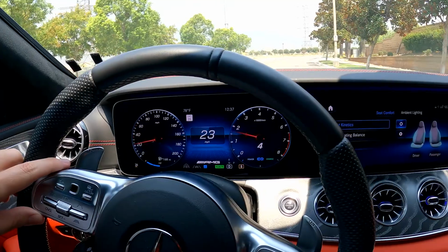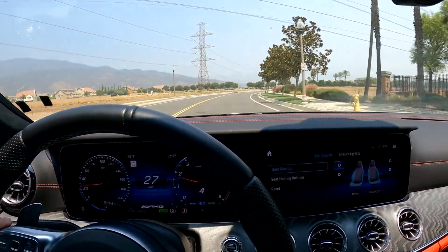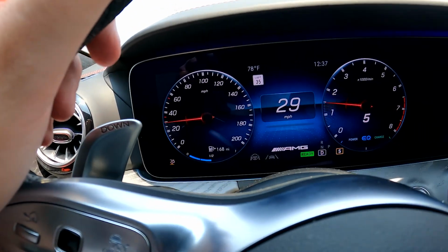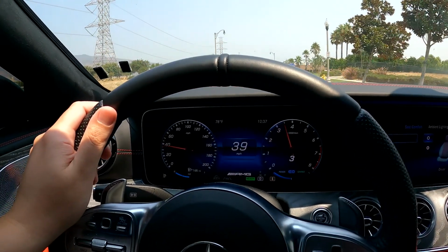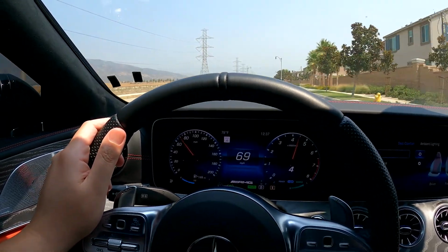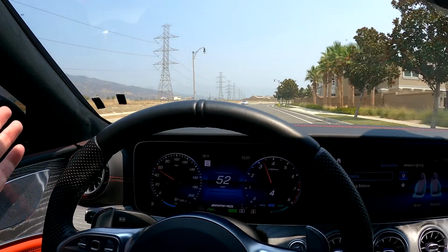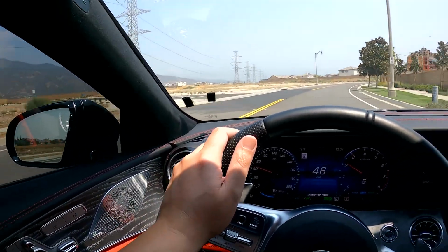This car really makes you feel very, very good, and it makes you feel very sporty. And obviously it's reminding you right there that you're in an AMG, but when you step on the gas, you get that linear delivery of speed. And that is good, I'm not gonna knock it. But this car really isn't like a rocket ship.